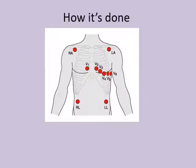All right, so basically these are the leads. You've probably seen it on TV shows where they come in and they hook people up with these little electrodes, and then they're connected to the machine. Some of you may have had an ECG. So these are the leads, or the electrodes that they put on you. They're just called leads, right? And then we've got a bunch that go across the chest here as well.